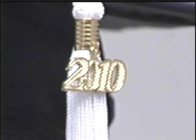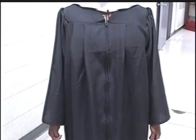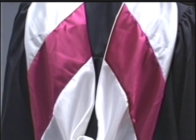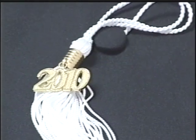Seniors taking part in the 2010 commencement festivities will be wearing gowns made from 100% recycled materials. The new Green Weaver gowns are composed from post-consumer recycled plastic bottles. Temple's sustainability effort will remove nearly 23 plastic bottles from landfills for each gown worn.